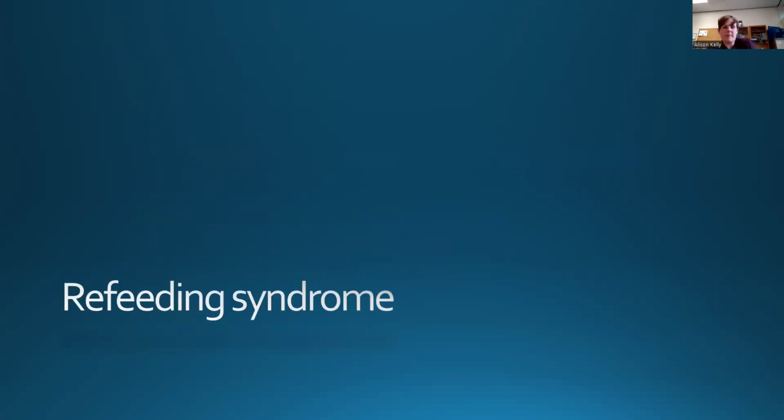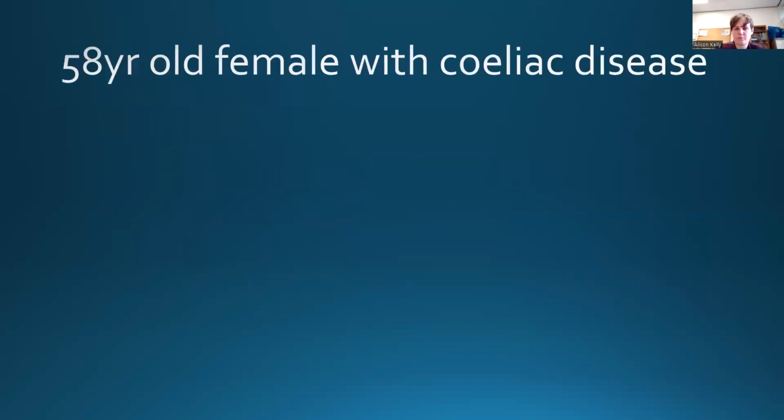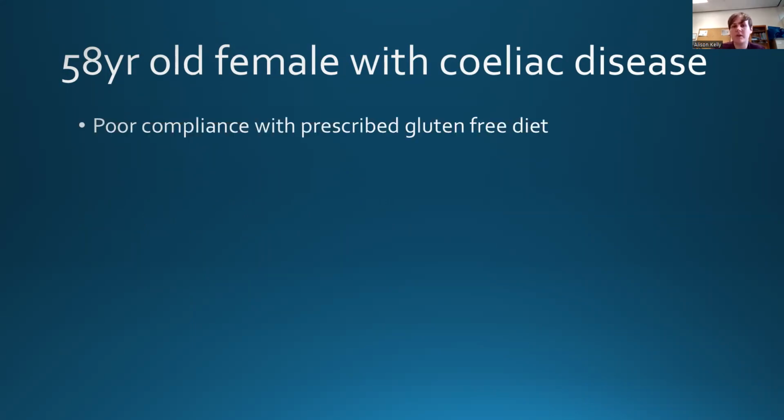So I imagine the vast majority of you will be familiar with the refeeding syndrome, but it's always useful to revise. If we overfeed an unwell, particularly stressed or malnourished patient, that can result in full-blown refeeding syndrome. It further depletes your micronutrient stores. There's an increased oxygen consumption and CO2 production, with issues with ventilation potentially, and also a relative hyperglycemia with insulin resistance. So this is another case, and this is a fairly extreme case from the literature, but it just illustrates how bad refeeding syndrome can be.